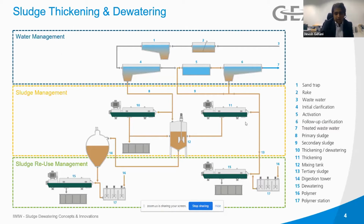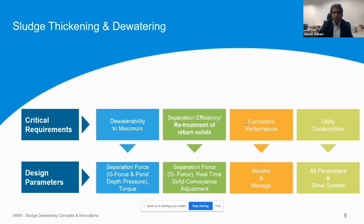So let's move further and try to understand what, as a buyer or user of dewatering equipment, one should look for. What are the critical requirements? We want dewaterability to the maximum, the driest solids, no doubt about it.